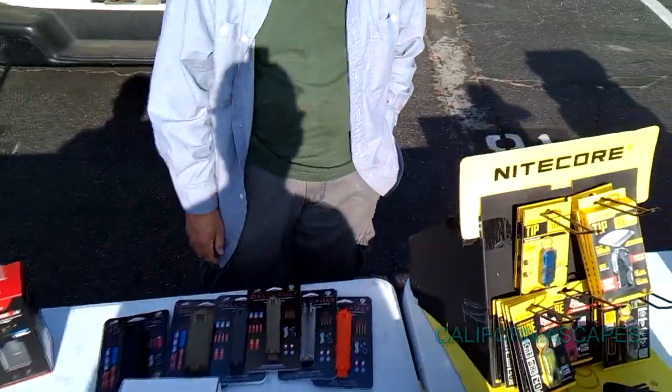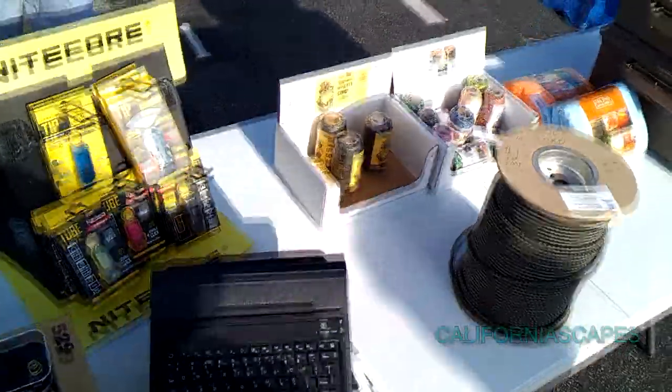I bought magnets from you at one time when you had a whole bunch of them. We don't have too many today. He didn't bring them. Yeah. But we do have some. A bunch of different sizes, ones with holes in them, square ones, round ones.